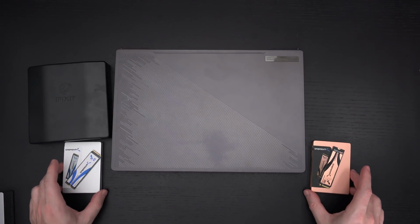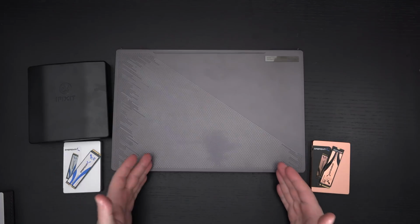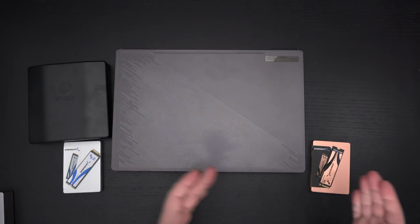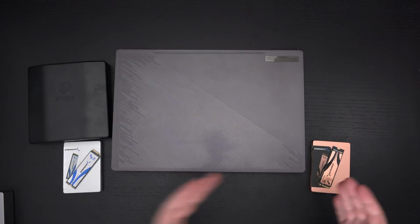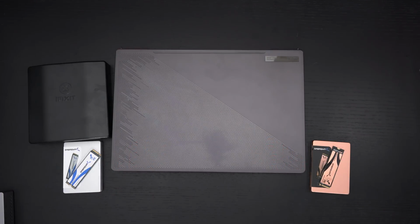For those of you that are wondering, it shouldn't be complicated. This does support 2 NVMe drives, so again, I've got to decide if I want to make it a 6 terabyte system, or maybe just use the 2 terabyte or just the 4 terabyte and leave the other one that came with this as a storage drive in addition. We'll see. I'll figure it out.